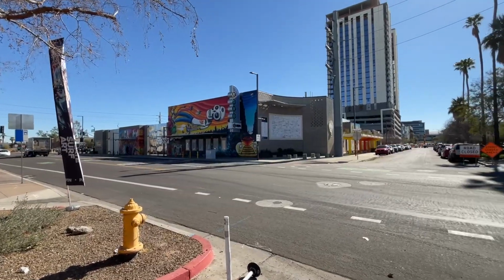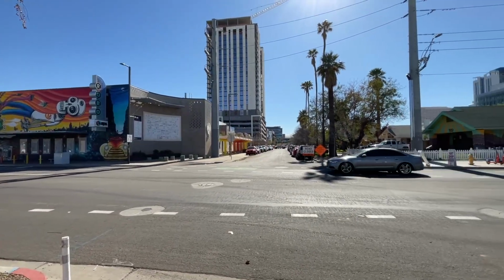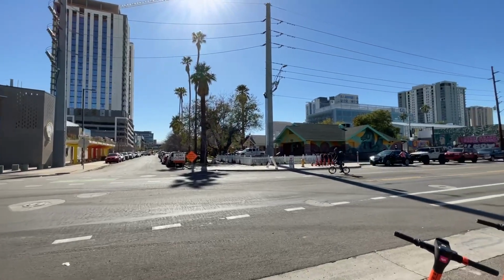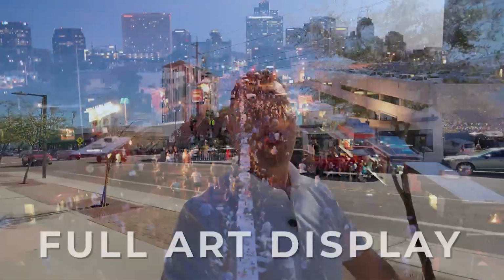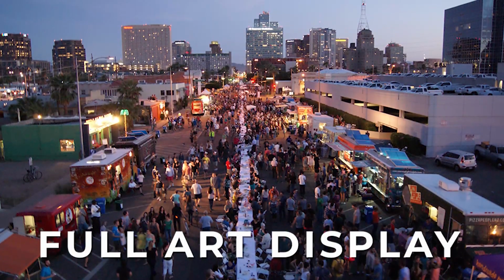You will see a lot of art pieces on the sides of buildings that have been created by some amazing artists, murals everywhere. And the first Friday of every month in the evening, they pretty much put on a full art display down this entire street right here.